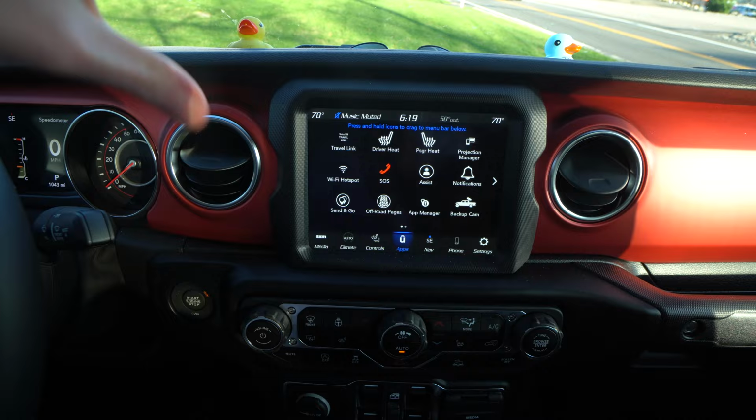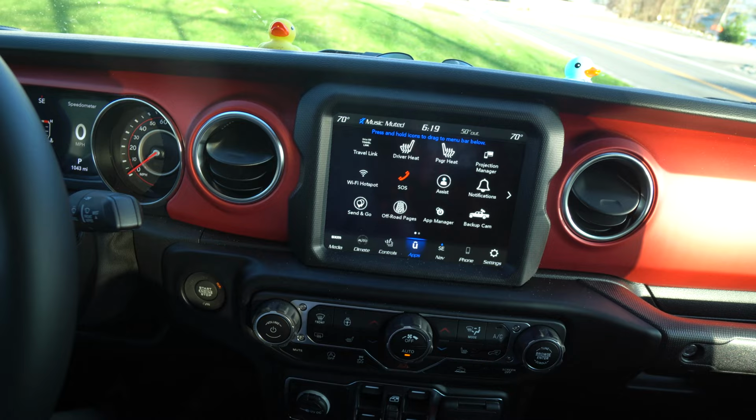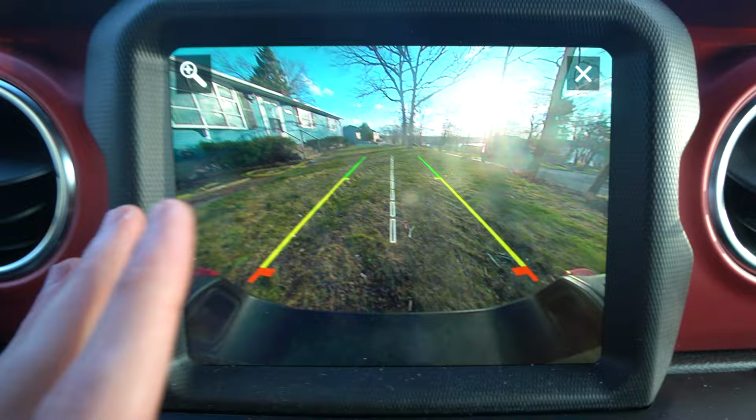Now let's jump inside here and talk about a few features that are kind of hidden setting type of things that are built into the Uconnect system. I also want to throw in that this is the clearest camera that I've ever seen on a backup camera. I don't know what they're using on this one, like the 2022 versus a 2018 even. Maybe it's just this specific Jeep. It's insanely clear though, so that's crazy. And it appears that you can zoom in.